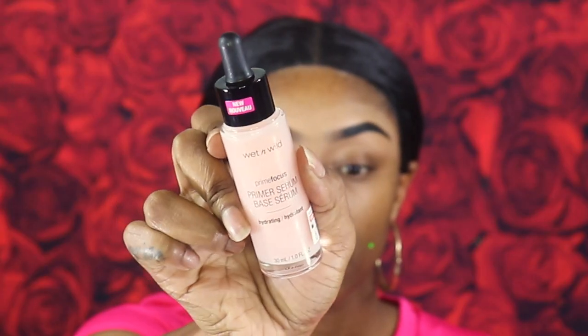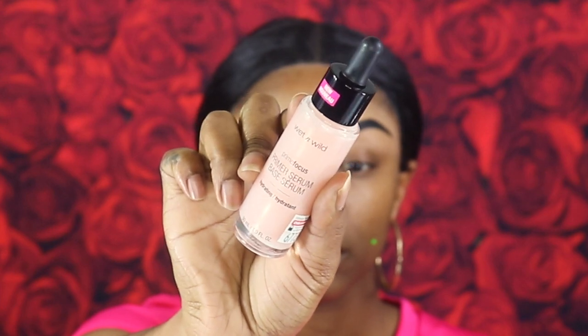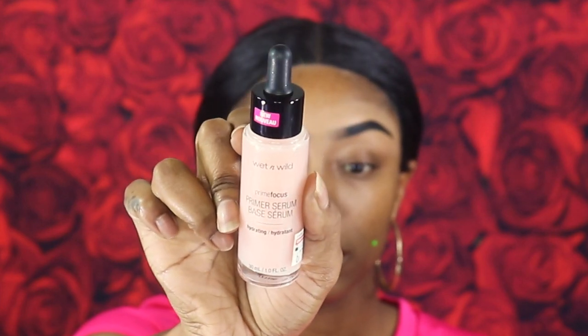But you guys, I do want to move on into the Wet n Wild Prime Focus Primer Serum. It's a hydrating primer serum, and I haven't seen nobody talk about this, and in the store it says new, so I was like, you know what, let's try it. The last product that I got from Wet n Wild, I forgot which one it was called, but I did not enjoy it, so I was kind of on the fence about it. But since it's a primer serum, I was like, you know what, you really can't go wrong with that. So she looks pretty promising, so let's try her.